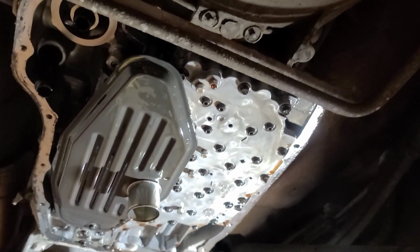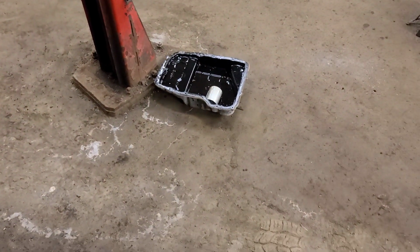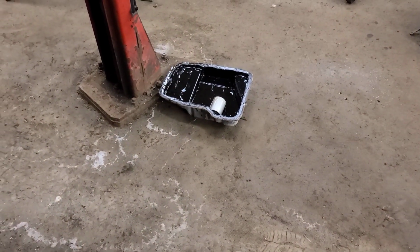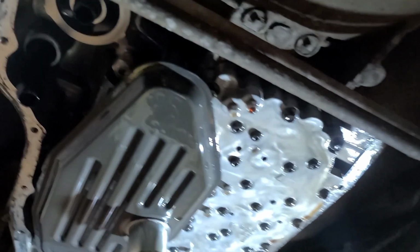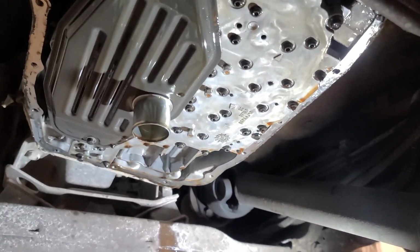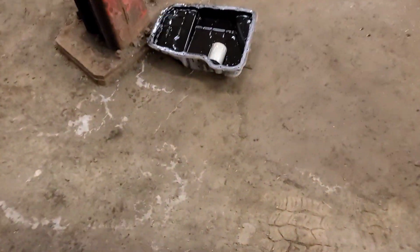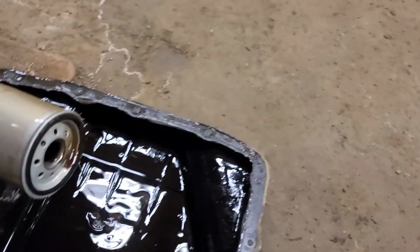So I got the pan off of it, and I wonder if anybody can see what's wrong with this picture. Have a look at the bottom of the pan. I did not take the internal oil filter off. It was laying in the bottom of the pan. Isn't that special? Wow. That would definitely cause it to lose prime if it's trying to suck air through that oil filter. Well, let's put a filter and gasket set in it, and hopefully it fixes the problem.